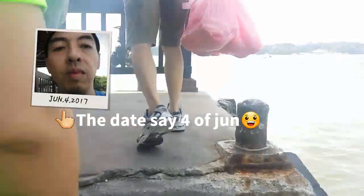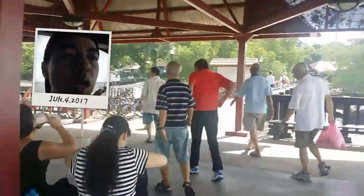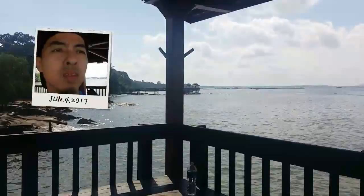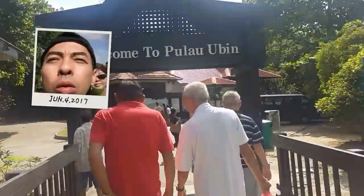Here to paddle with my girlfriend and hope to find some insects on Pulau Ubin Island. Today not many crowd. My hope is to find some stick insects. Okay, welcome to Pulau Ubin. Now I'm heading to the map area to see where we should go.